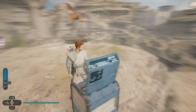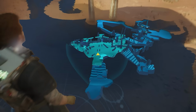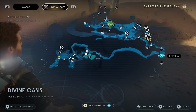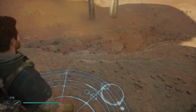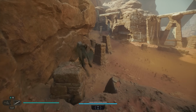So next we're going to be traveling back to Jeddah again, because on Jeddah is where we're going to find the Wanderer shirt and the different color scheme options. So to find the Wanderer shirt, you want to head over to the Monastery Walls meditation point. This is the very first meditation point that you'll find on Jeddah, and this is the same meditation point from earlier in the video where we found the Skeleton Key Blaster.